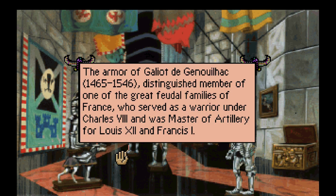The armour of Gallio de Genouillac, 1465 to 1546, distinguished member of one of the great feudal families of France, who served as a warrior under Charles VIII and was master of artillery for Louis XII and Francis I.